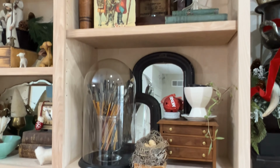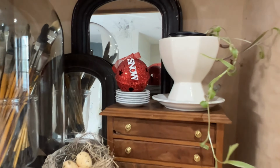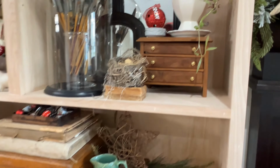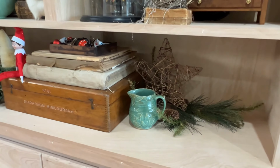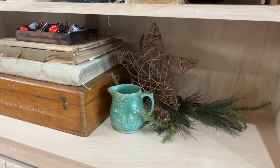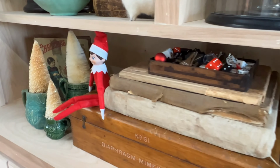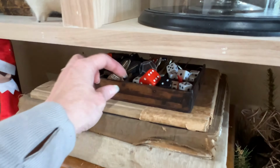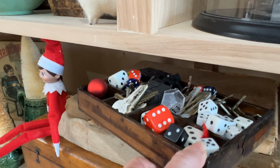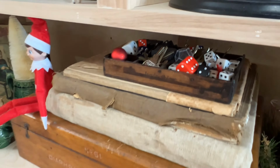Still have my paintbrush collection underneath the cloche, and I just added a little ornament to the butterpat stack. Here on the bottom, I tucked in some greenery. I have a star tree topper, again with the stars. Added in some little ornaments and red dice into this little tobacco or cigar box. Got some keys in there too, but somebody has put little dividers in it.